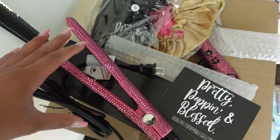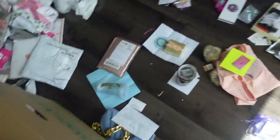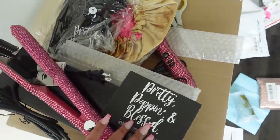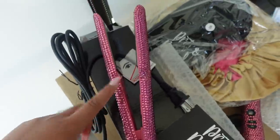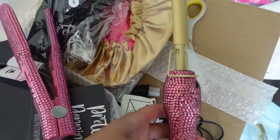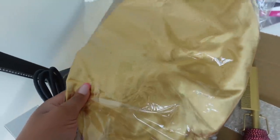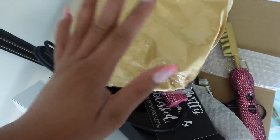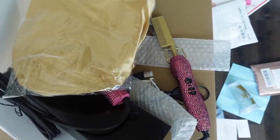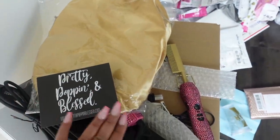So we're gonna start right here, and then I'm gonna work my way around the room. I have everybody's stuff laid out. So this is Pretty Poppin' Blessed. She sent me some flat irons, and she sent me a hot comb, which I need. And then she also sent me a bonnet, which I'm so excited about. So I'm so happy. So this is her business. So make sure y'all go support her, and it matches my nails too.